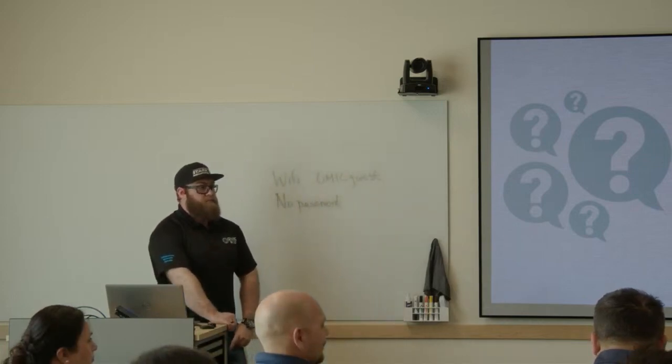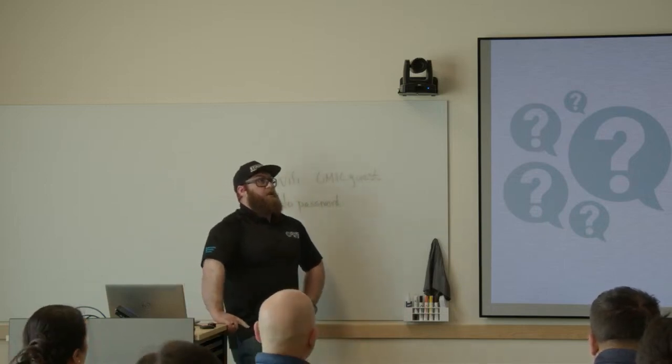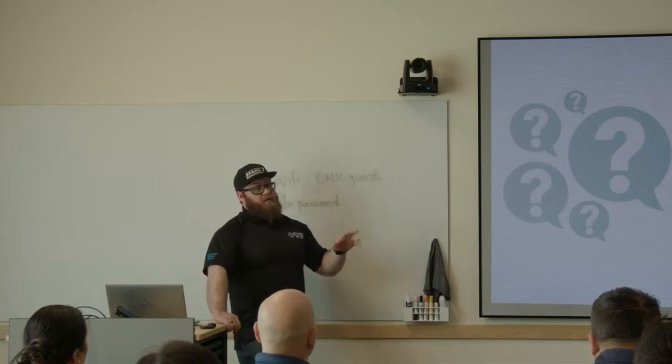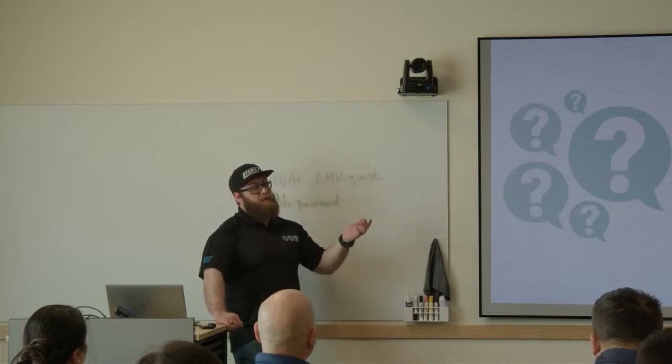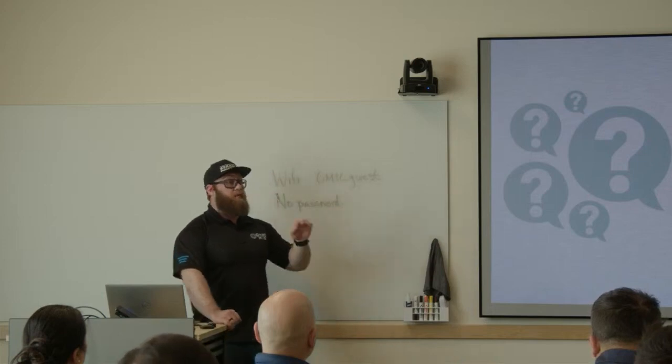Is there a weight limit, or what's the heaviest weight these collaborative arms can lift? So the one we have today, the UR20, will be a 20 kilo load, so roughly 44 pounds. We're not going to push the 44 pounds today, but that's currently the top for that brand, UR.